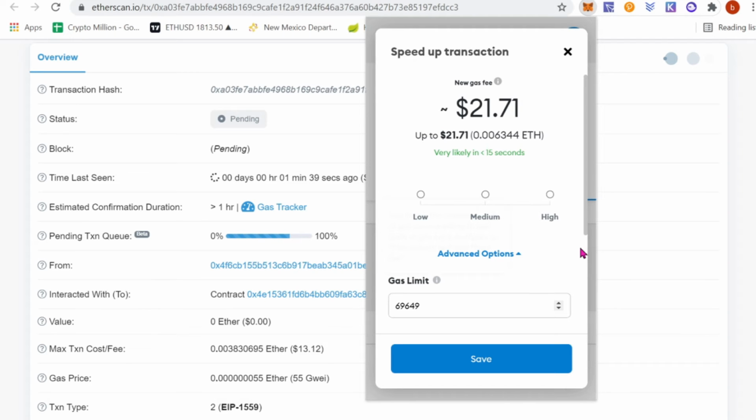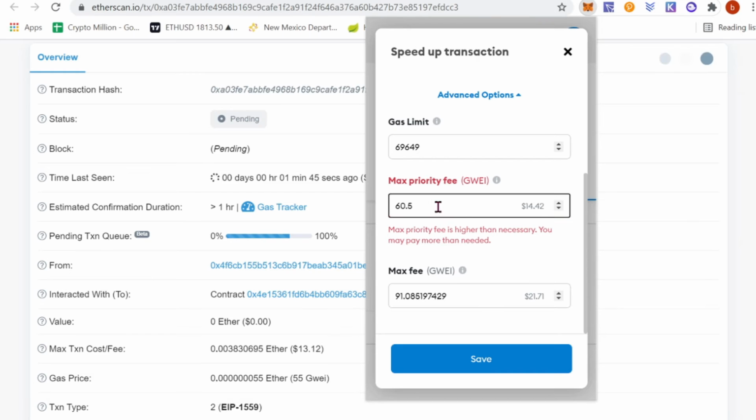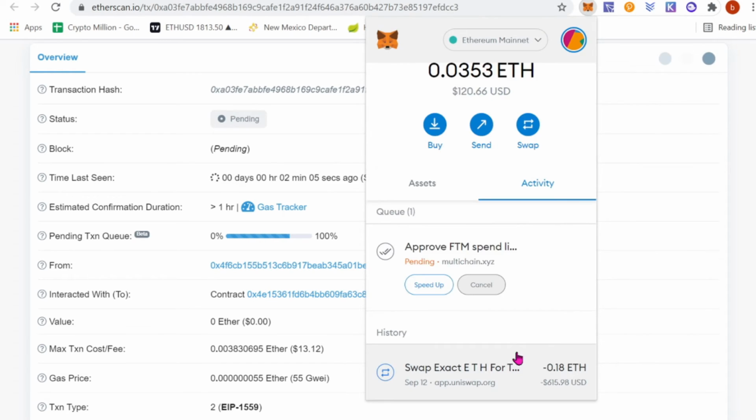we can now increase the gas limit, and this was from another transaction I was doing, so we're going to put that back down to something reasonable, like less than 5. And here on the gas, we're going to go up to 91. Let's go ahead and just crank it a little bit more. Let's try to get this thing up to 100 just so we can get it through for the video for you guys. If you don't mind waiting, you can leave it a little bit lower. Click save, and that should save as a new transaction.